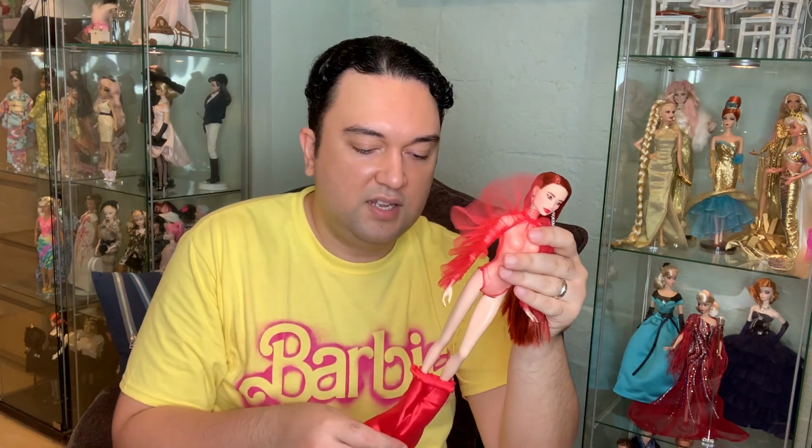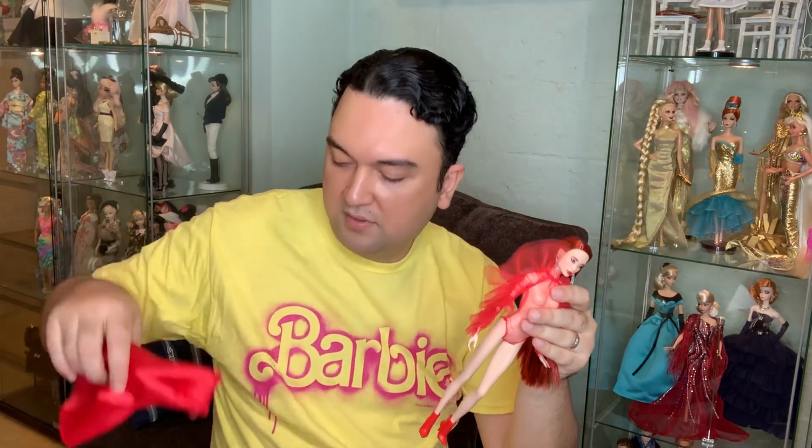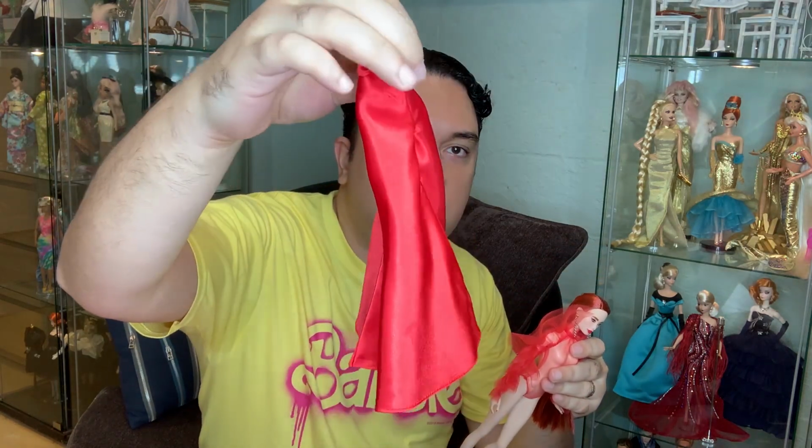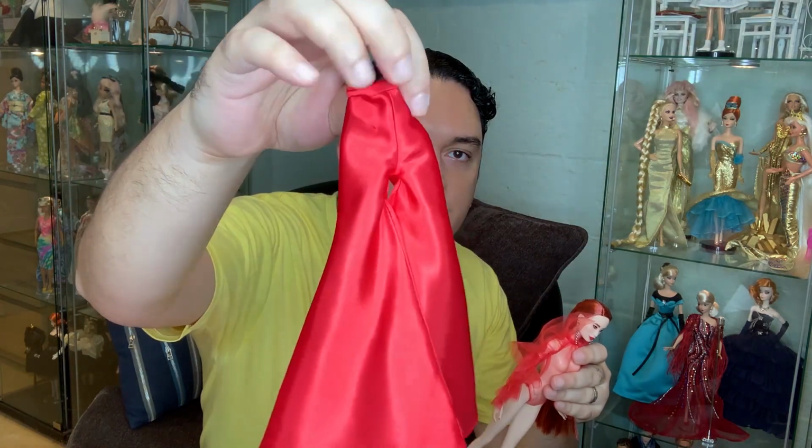It's not that easy to take off. Okay, it's starting to come off. There you go. Alrighty. And it's off. So these are the pants on this doll. And then she is left with this bodysuit.